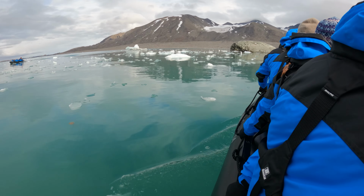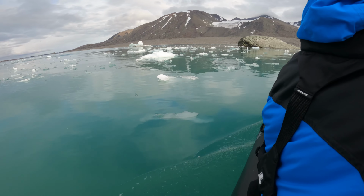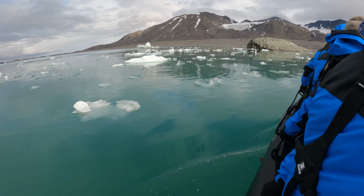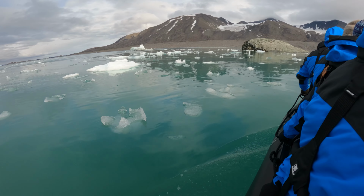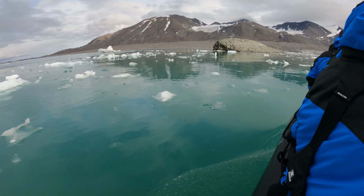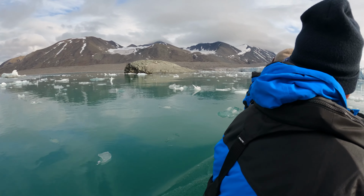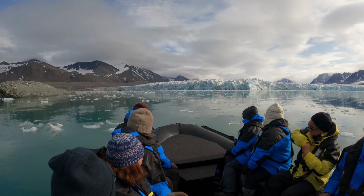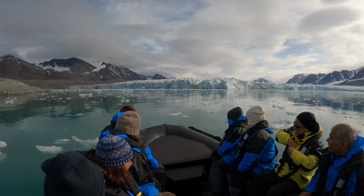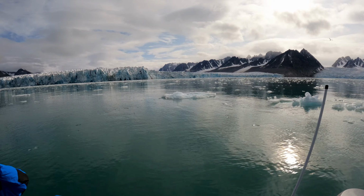Okay, we're coming up here. Got some little chunks of ice here. There we go. Let's take a look here. A few little birds. Don't see any seals or anything. Just ice. Chunks of ice there. So as we go up here, I heard the glacier's right up there. There we go. Okay, we're up close to the glacier.